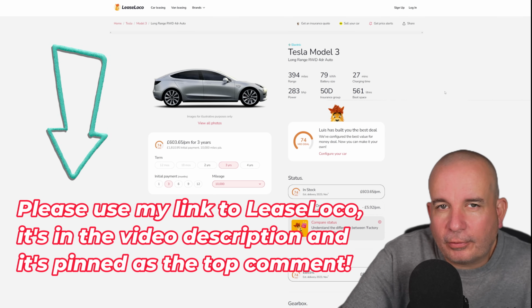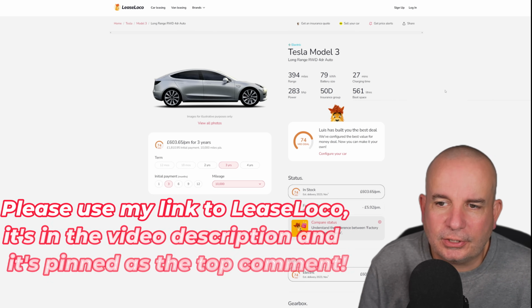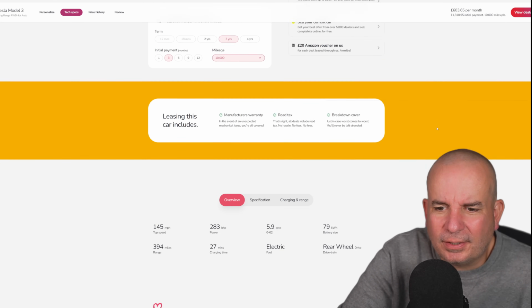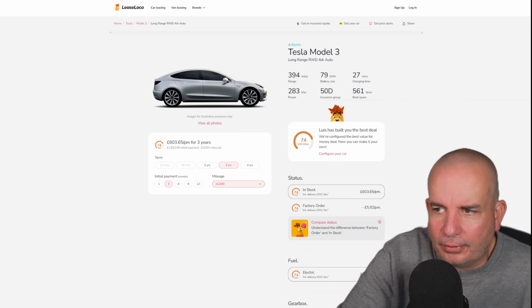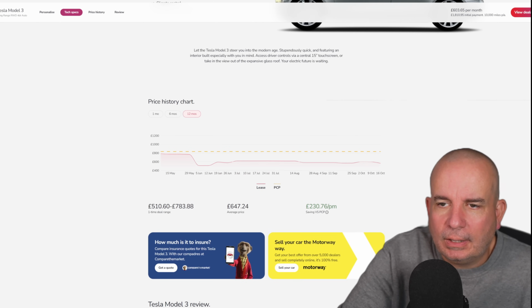Then we've got the Tesla Model 3 long range, 394 miles of range, 283 horsepower, insurance group 50, boot space is 561 litres, and the 0 to 62 on this is an ear-bleeding 5.9 seconds, 1,800 up front, 603 a month. That price is not exceptional, I have to say.